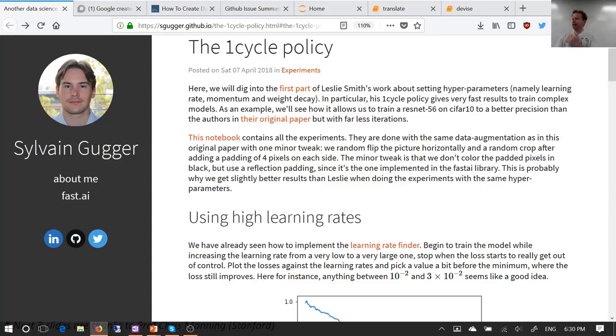Want to start pointing out a couple of the many cool things that happened this week. One thing that I'm really excited about is we briefly talked about how Leslie Smith has a new paper out, and the paper takes his previous two key papers, cyclical learning rates and superconvergence, and builds on them with a number of experiments to show how you can achieve superconvergence.